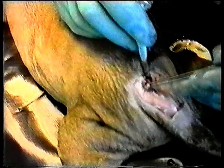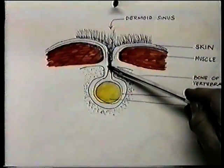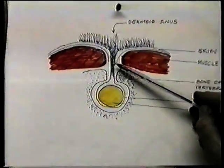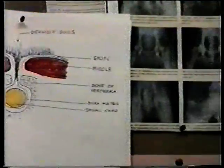But in individuals where the sinus is this far developed, then I would recommend euthanasia. Sometimes the sinus only comes down to this sort of level, or even as far as the surface of the vertebrae, it doesn't pass through the vertebrae. These are operable, but these animals are carrying a gene which will be passed on to subsequent individuals.